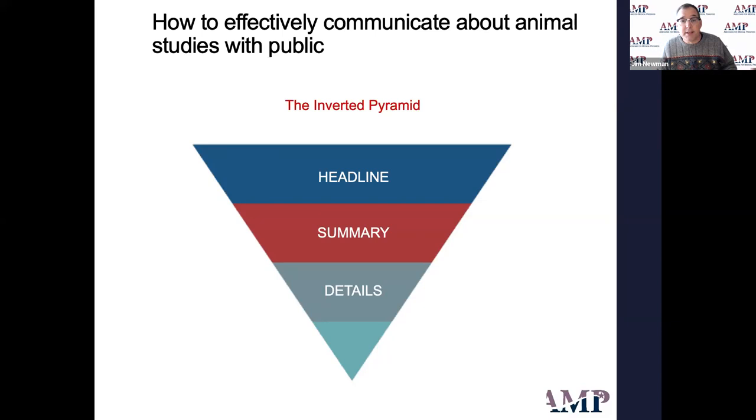So if you look at any news story, the headline attempts to capture the essence of that news story. The first paragraph sort of summarizes the full story, gives you a general understanding of what you're about to read. And then as you read down, it gets more and more detailed. The reason why news stories are formatted in this way is because newspaper editors know that people tend to read portions of articles, but they don't read the whole thing. And they, of course, begin from the beginning.